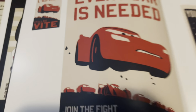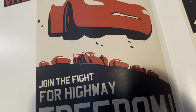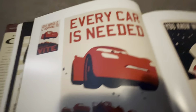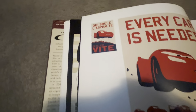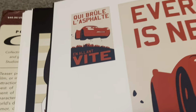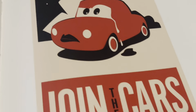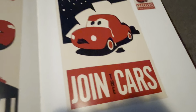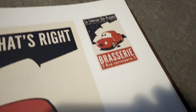Got a French version of this poster you see right here with McQueen, and you've got Shu Todoroki a couple times. You've got this other background car a couple times. Every car is needed to join the fight for highway freedom. And then, of course, as I just said, you have it in, I want to say that's French. It just looks pretty French. You know what's right. Join the cars. You have a car crying. That's an interesting take. You also have, I want to say that's French again.